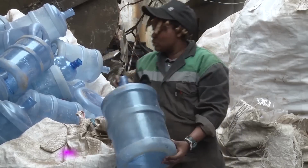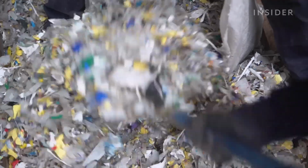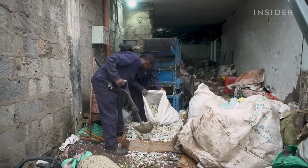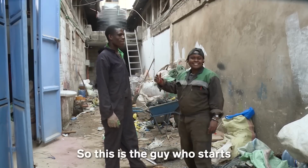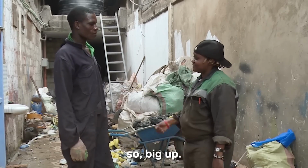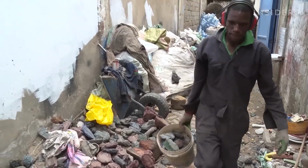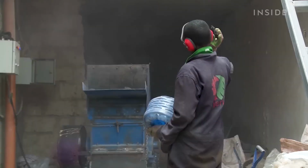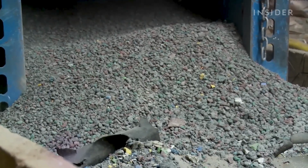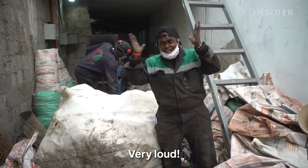This is where workers sort them. They can handle about 10 metric tons of plastic every month. So this is the guy who starts our production. Without him, we are nothing. So big up. Vinny operates the crusher, which pulverizes plastic into small pieces. Just crush it, very loud.